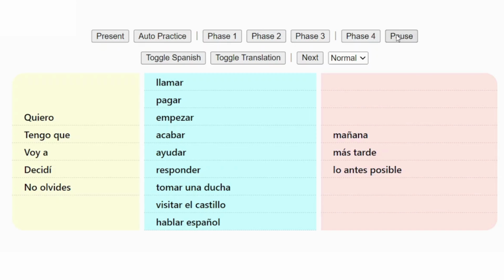I have to finish later. And what would that be? Tengo que acabar más tarde. And of course it could be I have to finish later tomorrow. Tengo que acabar más tarde mañana.